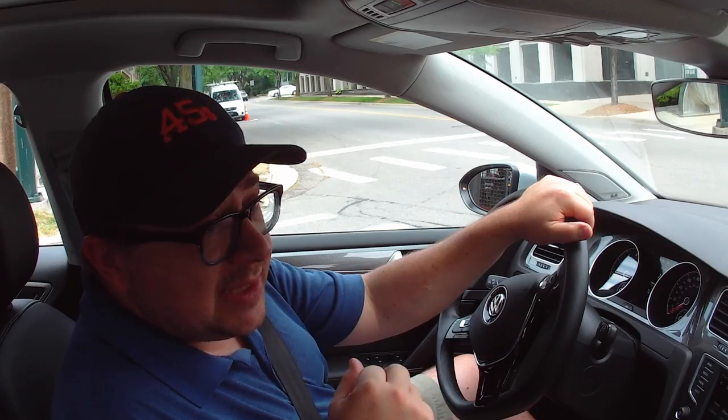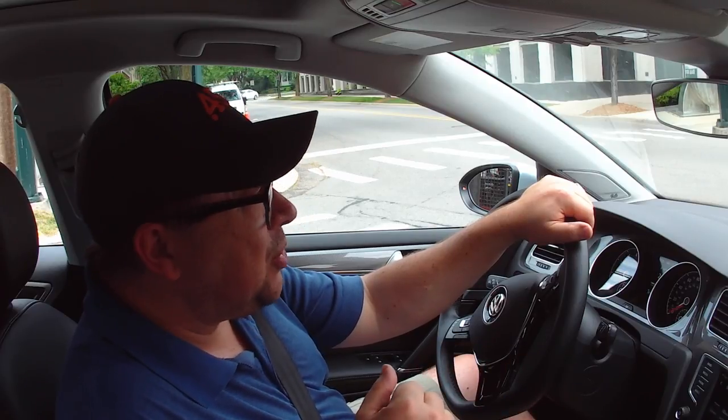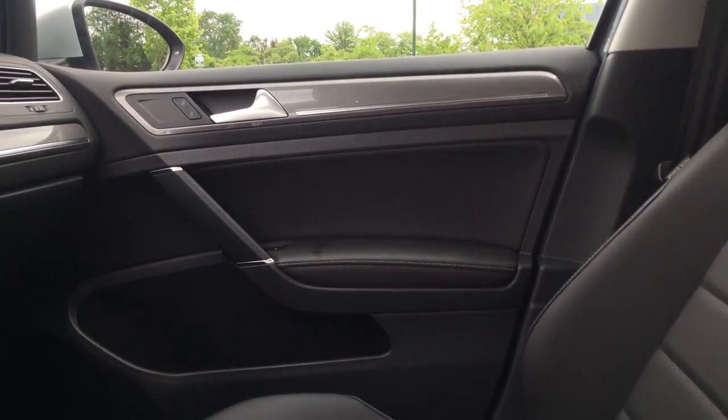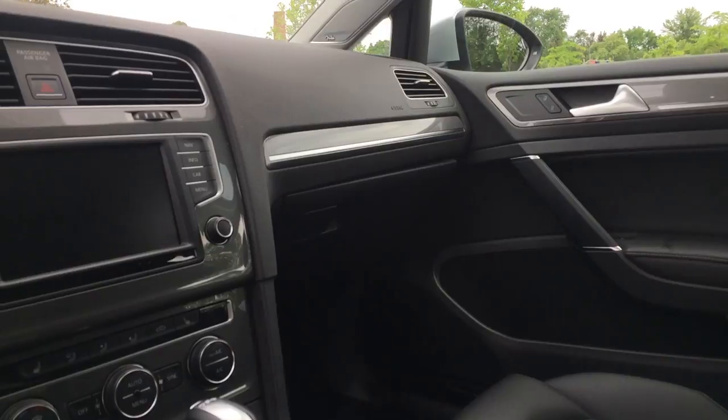So when we drove the Alltrack originally, we liked it. I mean, it's a Golf, right? The Golf is one of our favorite cars in the segment. And we like wagons. We like wagons so much we actually own one. But is it a gimmick that Volkswagen said, okay, we're going to raise the Volkswagen Golf wagon 6/10 of an inch, throw some body cladding on it, give it the 4Motion system, and call it a crossover? Well, yes and no.